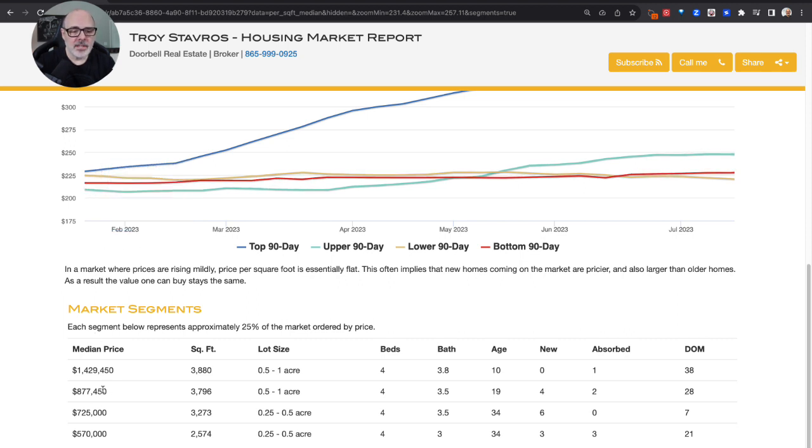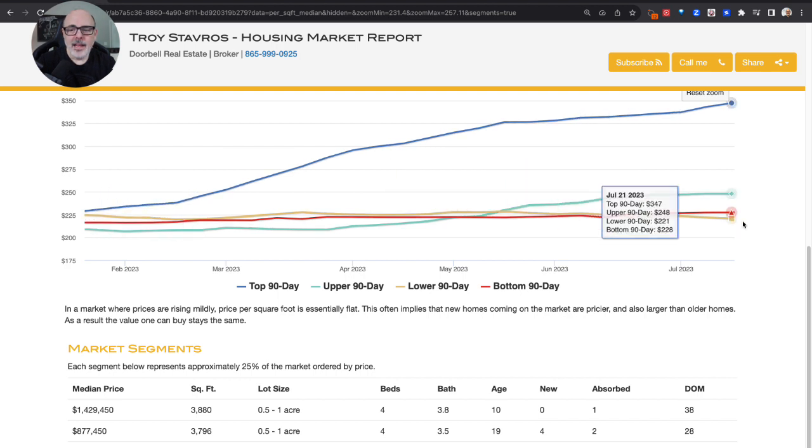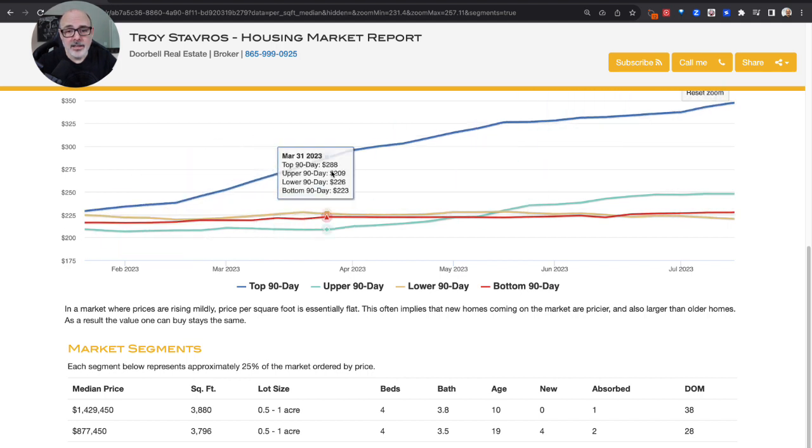The 877 450 segment, that one at the beginning of the year was at 208 and is as of the latest at 248. So a pretty big jump there. And then the top segment started the year at 231 and as of late was at $347 a square foot. You see a huge jump in that top luxury range moving up there.